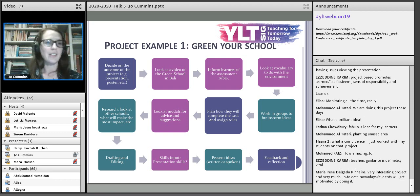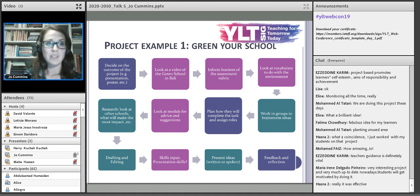If you've got students that are interested and good at maths, they might want to look at how many sheets of paper you could save by photocopying on both sides, or how much carbon you might save. That helps the students that are interested in science and maths. And then obviously drafting and editing, with the teacher monitoring all the time and giving feedback on what they can improve. And then maybe some skills input.